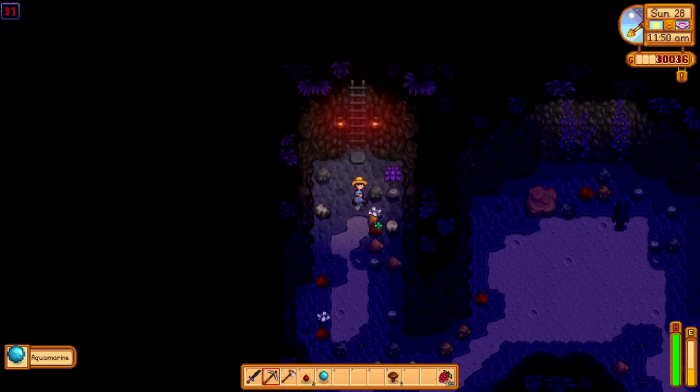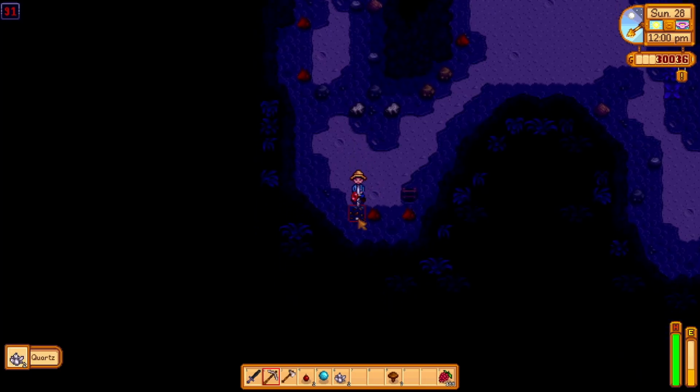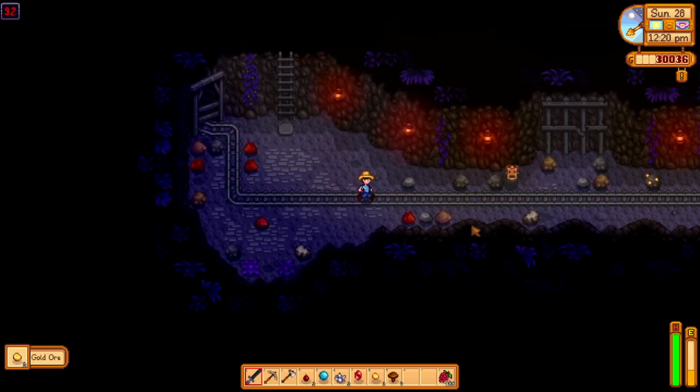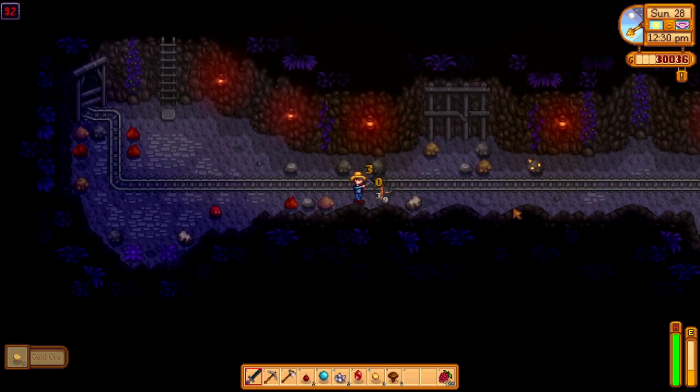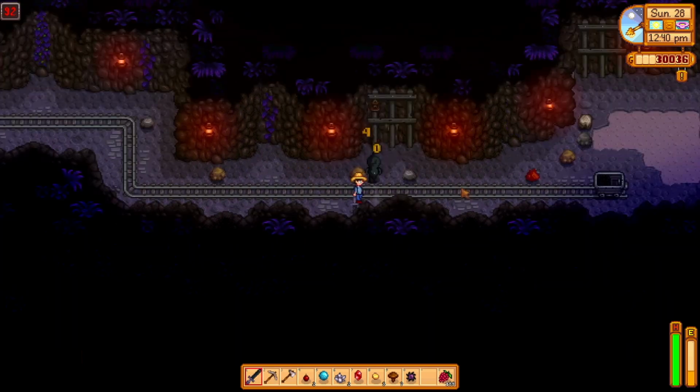There is an aquamarine and some of these quartz, and instantly going down. Can't say much about that. There we go, and we got this one here. What I like about these levels is you just run straight down and you will find the exit. So it's very straightforward. Back off, brute.